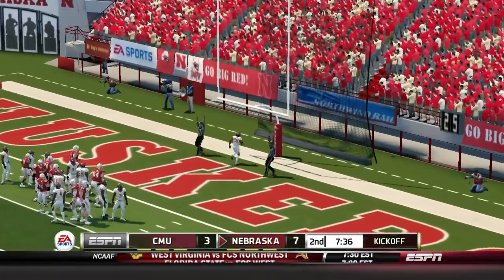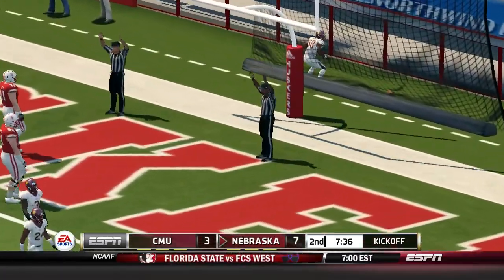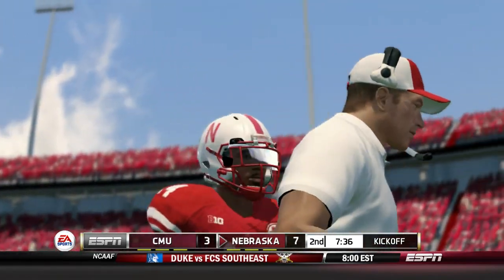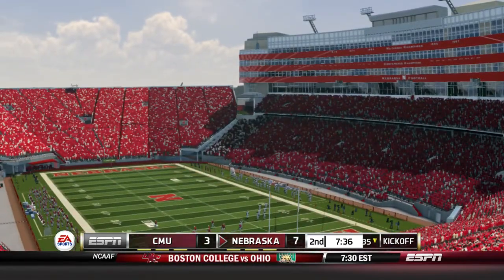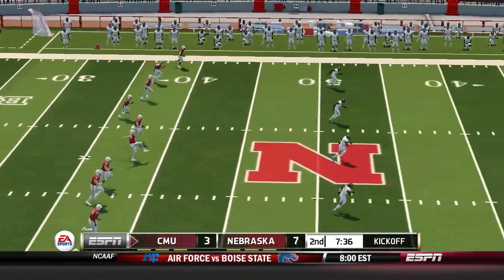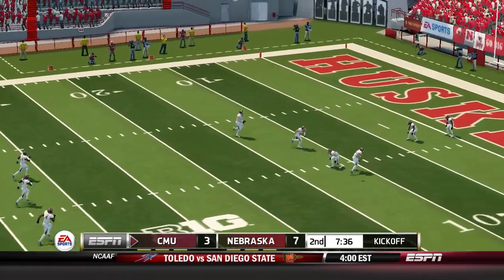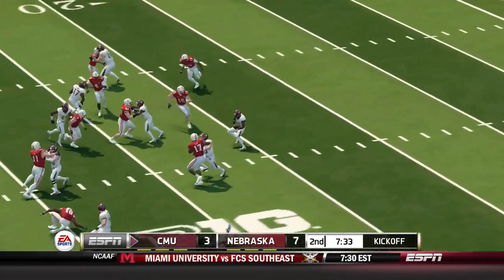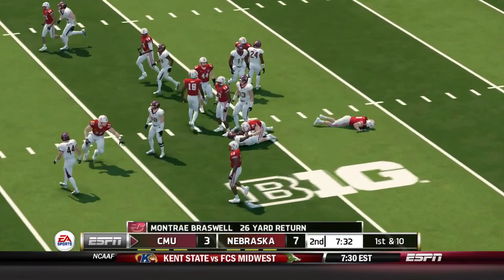He makes the PAT. A seven-play, 81-yard drive, and they come away with a touchdown. Brad, that's one of those drives that can just tear your heart up. It can really demoralize a defense when they drive the ball down the field, and a lot of the yards came on the ground. Nebraska kicked this one off. He's to the 20. Tackle at the 26-yard line.